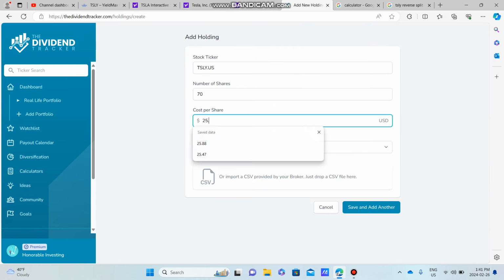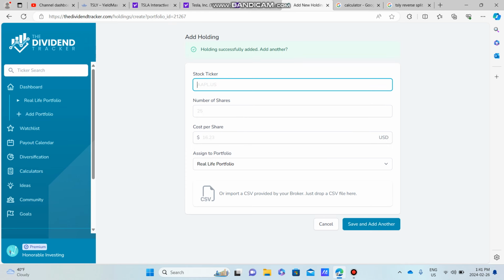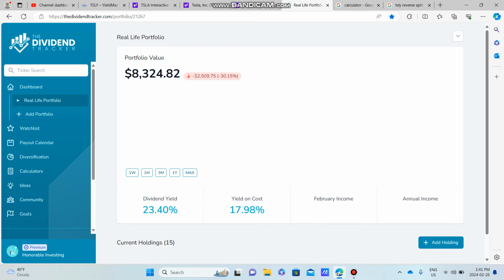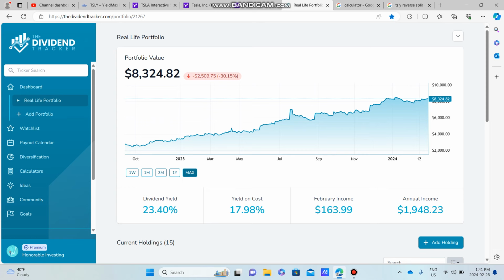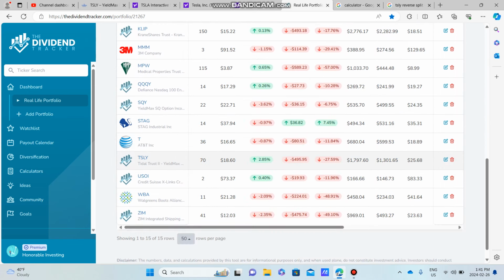$25.68. We're going to do $25.68, and this will be my current new share price. You can obviously use this exact same strategy for yours and updating your portfolio. That's why you might have seen the jump today, but the jump is really not true. See, now we're back to levels more like we've seen before. Everything's back to normal. We go to TSLY and nothing has changed. Still down about 30%. Obviously, now our shares have been cut in half, but our price has doubled.